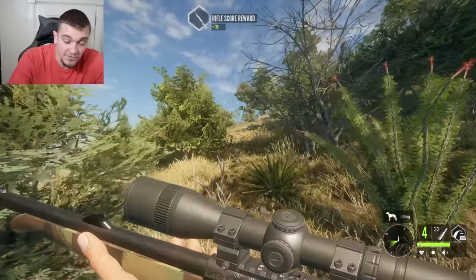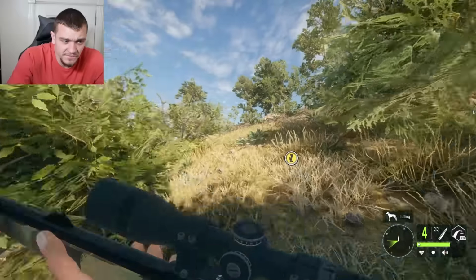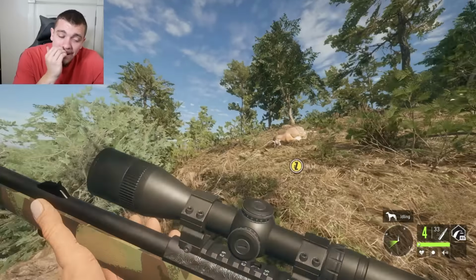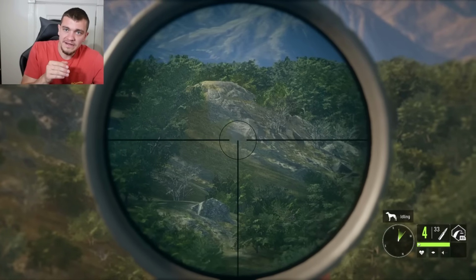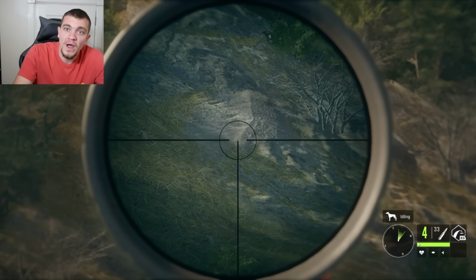Oh, here's that buck. I was surprised. I'm really glad I switched. That's another good thing about this scope right here. I'm gonna get up here on this hill and I'll show you what this scope looks like. It's a 4 power right there, but it zooms in to like 12.